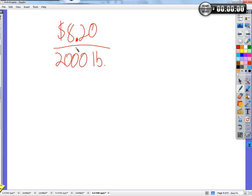Let's say we take 8.20 divided by 2,000. What would that tell us? How much a pound is worth? That would say how much one pound is worth. Okay, how much is a pound worth? 0.004. Can you give me even more than that, or is that the end? 0.0041, and it stops? Yes. Okay. 0.0041 dollars per pound.